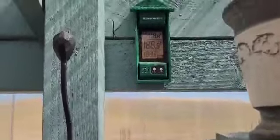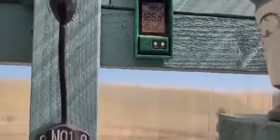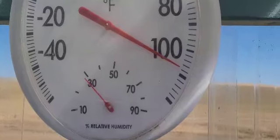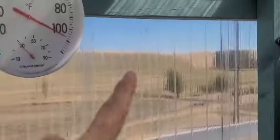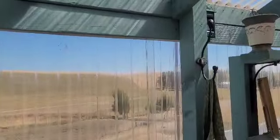I was just getting ready to film the thermometer before it started going wonky, but it showed 126 in here. Right now it shows like negative 188, and then it just blacks out. But that one says 108, but remember, the sensor for that one is facing out and the sensor for this one is facing that way. And this shade cloth is helping a little bit.